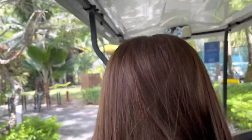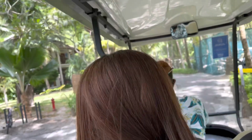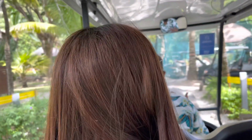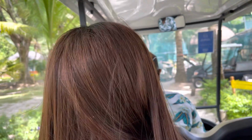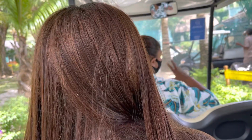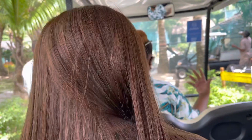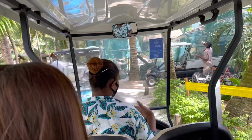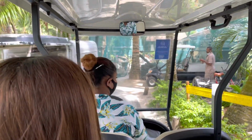So the dress code is resort chic, which means because it's fine dining, you can either wear a long dress or heels or sandals. We want you to enjoy dressing up, so you can come and enjoy a lovely meal. So if you do come in beachwear or normal clothes, they might not let you in.